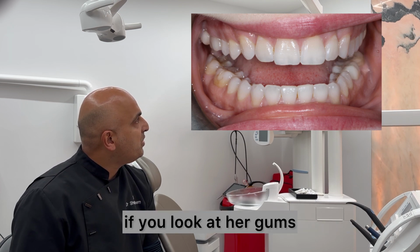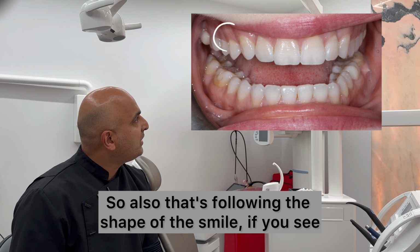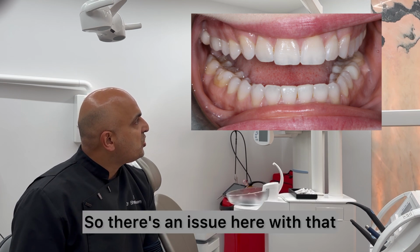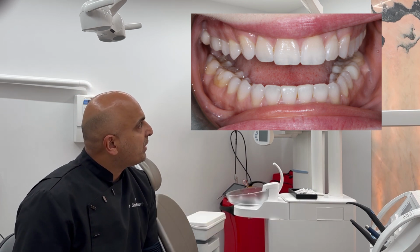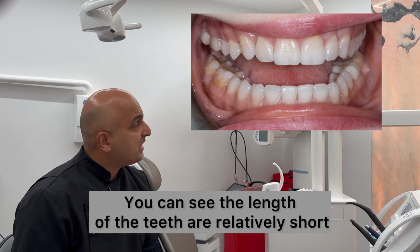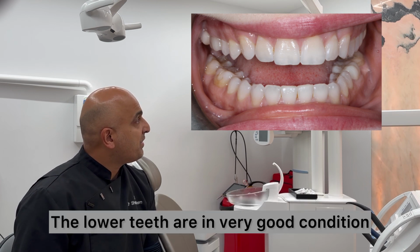And the other thing is, if you look at her gums, the gums are not in line. So also that's following the shape of the smile, you see. So there's an issue here with that. She didn't want to go through any sort of orthodontic option which could improve that, and she just wanted a ceramic option because she wanted to improve the colour as well as the length. You can see the length of the teeth are relatively short. The lower teeth are in very good condition.